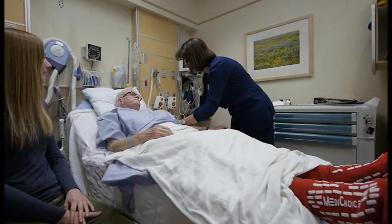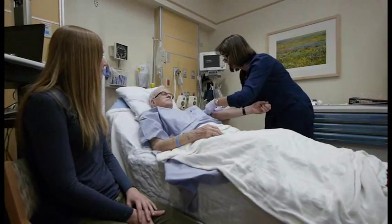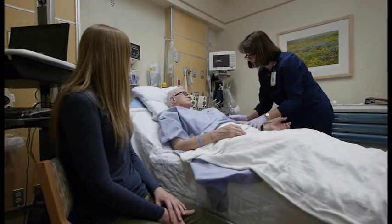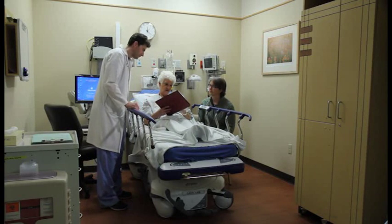After you change into a hospital gown, a nurse will insert an IV line into your arm for fluids and medications. Your surgeon will come to see you, review the procedure, and have you sign a consent form. You are now ready for surgery.